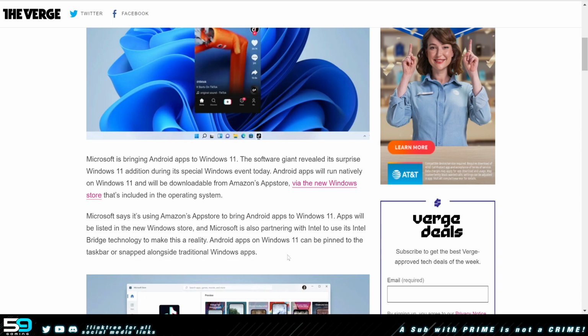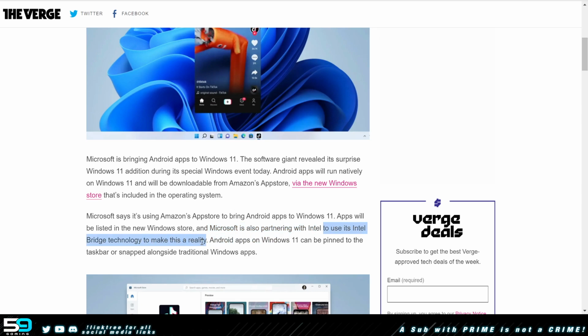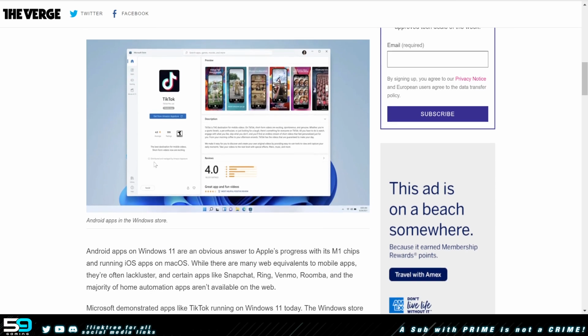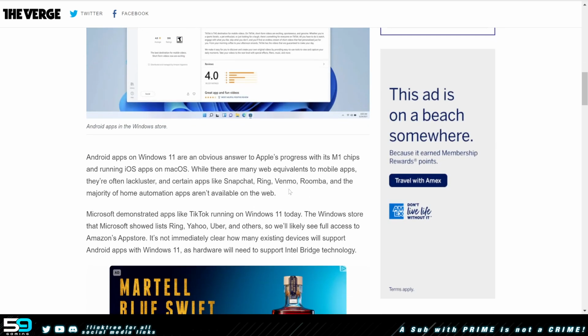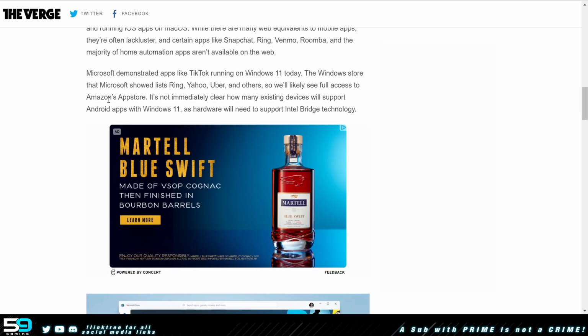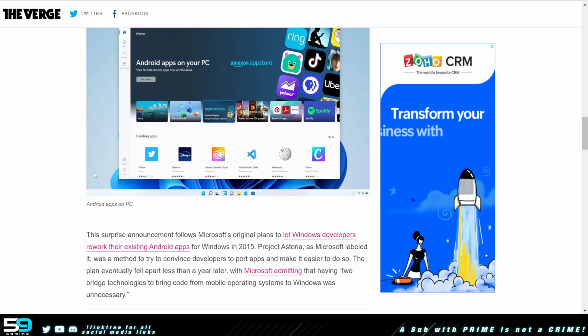How's this going to work? Well, as it says right here, apps will be listed in the new Windows Store, and Microsoft is partnering with Intel to use its Intel Bridge technology to make this a reality. So, they showed it off using TikTok, Snapchat, Ring, because there's some apps that you would think mostly have web equivalents, so you can use a browser. Well, some of them don't. And so this would be useful to have on your Windows device if you need to log in and check in with some stuff.